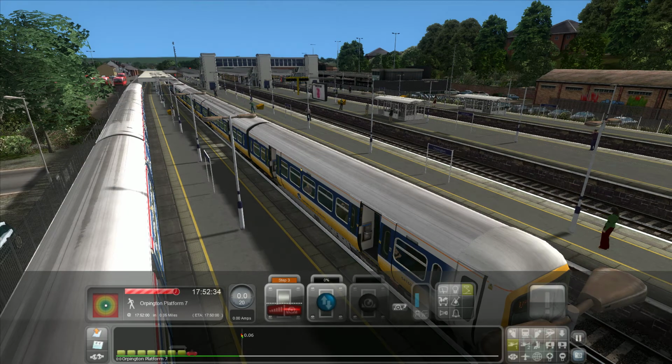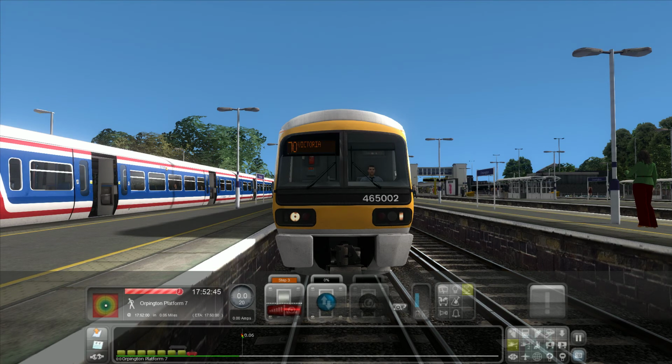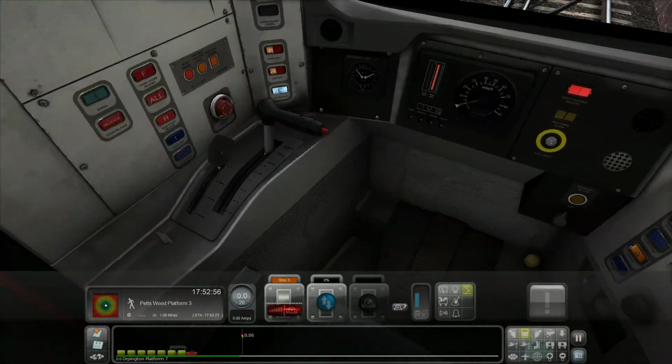And then you can scroll independently with Control and Shift F5 and Control F3, F4, F5, F6. So Control F3 goes down a number, Control F4 up a number, Control F5 down a number, Control F6 up a number. So it's quite a weird one to get your head around, but once you've got your head around it, it's fine. Let me just prep the cab.